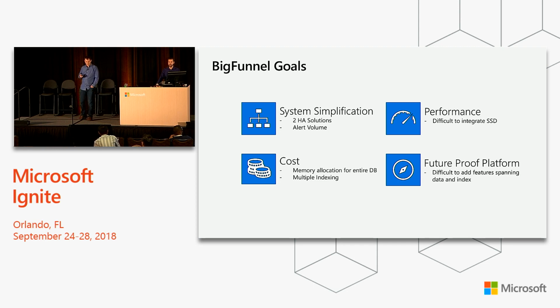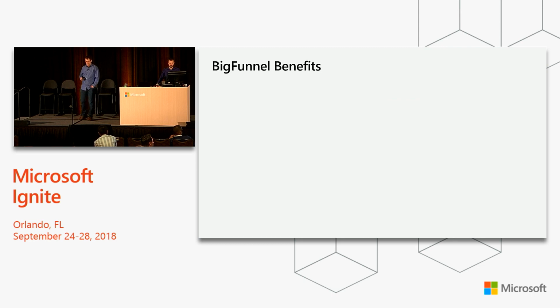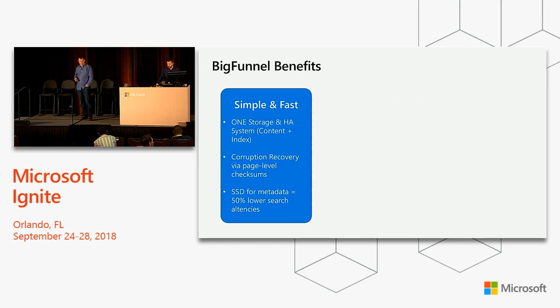So those were the set of things that got us really starting to think about building this new search stack. So what benefits are we actually seeing as we built it? We've got one storage and HA stack for both the core content and the index. This means that the features that we've talked to you about in storage in past talks, things like single page patching, checksumming and repair of single page errors, all of those great HA features, you get now for both the core content and the search index.